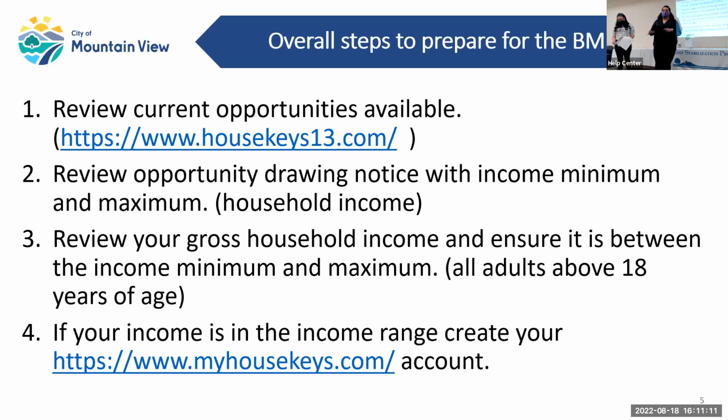All right. So overall, I've kind of put all of the steps needed for you to move forward with the BMR on the page there. Step one is obviously you want to review current opportunities available to determine which is the one you want to apply. On each one of those opportunities, there will always be a document called the Opportunity Drawing Notice, which will have income minimums and maximums, right? And you would have to review your household income to ensure it's between the minimum and the maximum. When you're talking about gross income, you're talking about anybody 18 or above in the household that earns some sort of income, okay? And if your income is in range, you're going to want to create your account at myhousekeys.com.